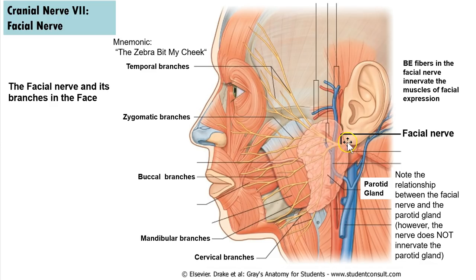Here we see the facial nerve. It's come out of the brainstem from the inferior pons, where it meets the medulla, and it's progressed through the internal acoustic meatus, through the middle ear, and ultimately has exited out through the stylomastoid foramen, in between the styloid process and the mastoid process, kind of in this area behind the ear. It's progressing through the parotid gland, but again, not innervating the parotid gland.